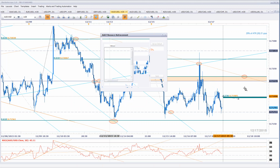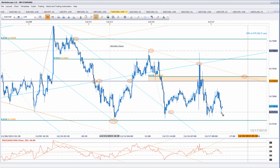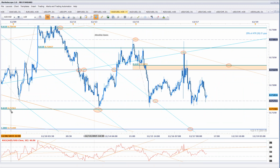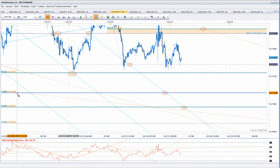So that's going to be our near-term bearish invalidation. You're sitting at support. You basically need to make it through that 618 at 71.56. In such a scenario, you'd be looking to hit that 100% extension at 71.20, and a longer-term target at the 786, down just below 71.